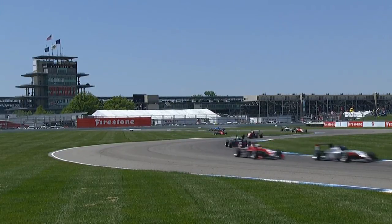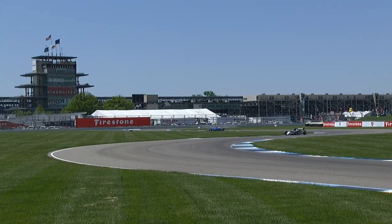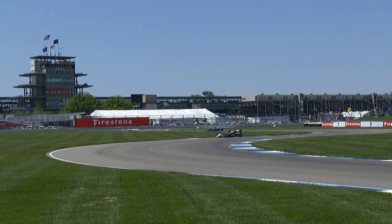Oh, contact for a couple drivers further back. It looks like one of the DE Force cars. We have contact over in turn number 7. That's the exit of turn 7 at the end of Hullman Boulevard. And a couple drivers, and again, that's not surprising. That's another place where they stack up coming into that corner.